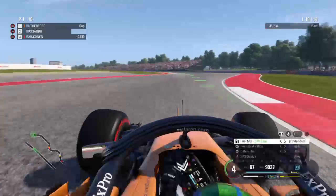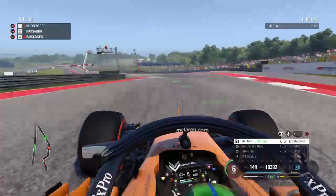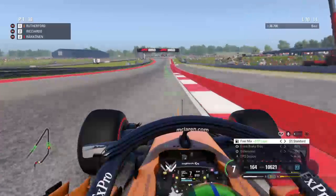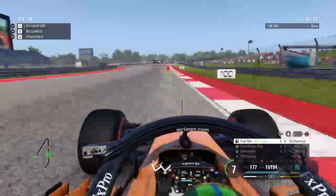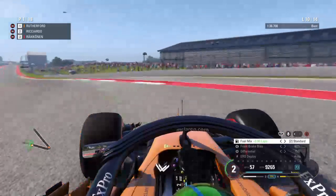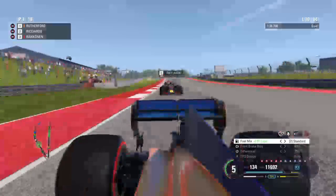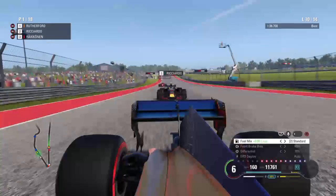But then he got past me, and then I realized I'm going to have to give him a taste of his own medicine and just sneak it down his inside. That's the only chance I had of taking the lead of the race there. There's 5 laps of fuel remaining. So we're good on fuel, but we're not good on one thing.